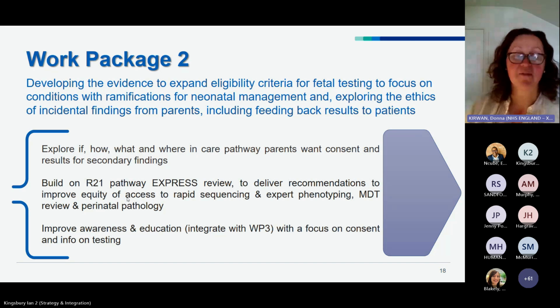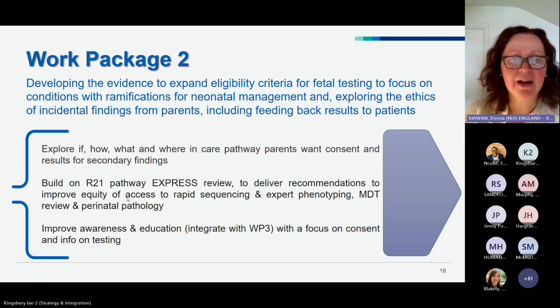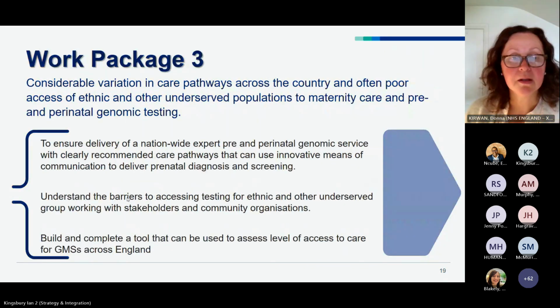And obviously the aim of this work package is to shine a light on the R21 pathway, which I know you've been very wedded to in East of England and done a fantastic piece of work, which I know is going to be discussed later. But obviously there is more to be done with the rest of the country.